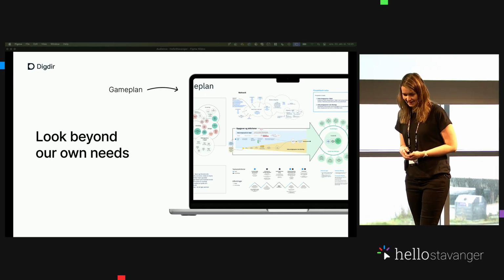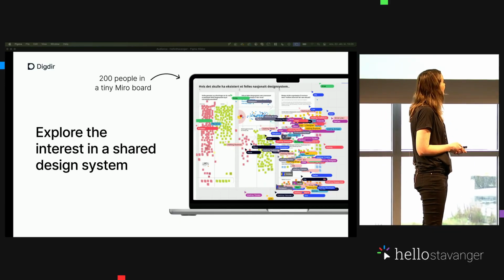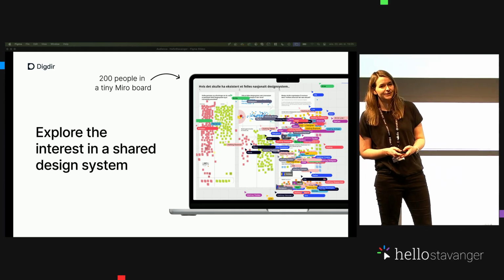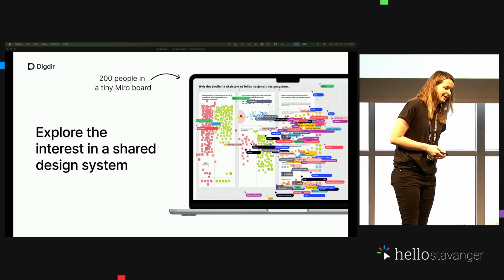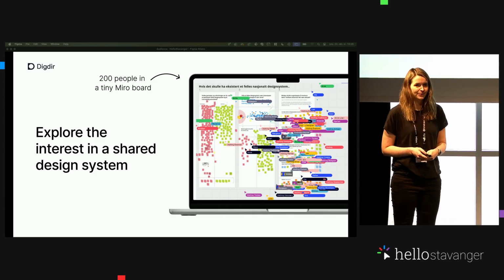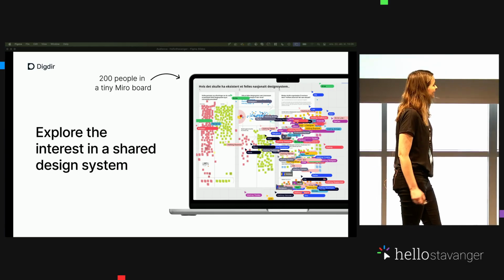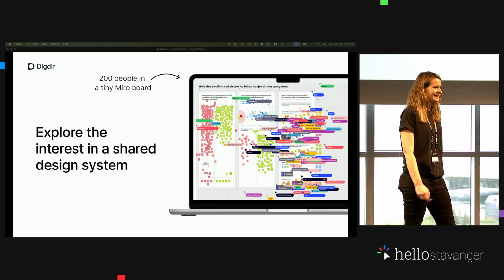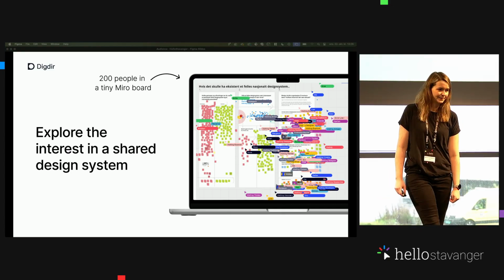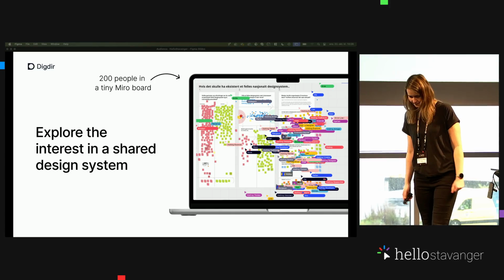So where do you even begin with something like that? Well, we started by inviting to an open digital workshop. I honestly hadn't prepared for that many to show up. So when more than 200 people joined this little tiny Miro board I had prepared, I had to admit I panicked a little. But we received hundreds of comments about benefits and challenges that gave us incredibly valuable insight to bring into the work.